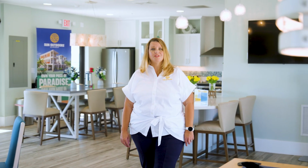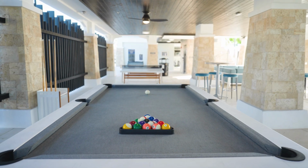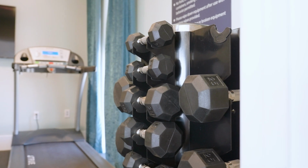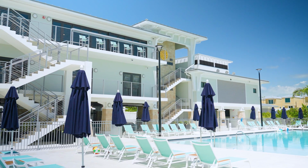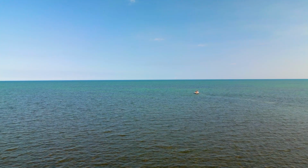One of the many options in our Welcome Center is our Ocean View Lounge. You'll have the choices of playing pool, using our kitchen and cooking your dinner, or just using our fitness center to get in shape for the day. You also have the option of sitting outside enjoying the most gorgeous Atlantic views in our bar area and enjoying your favorite cocktail.